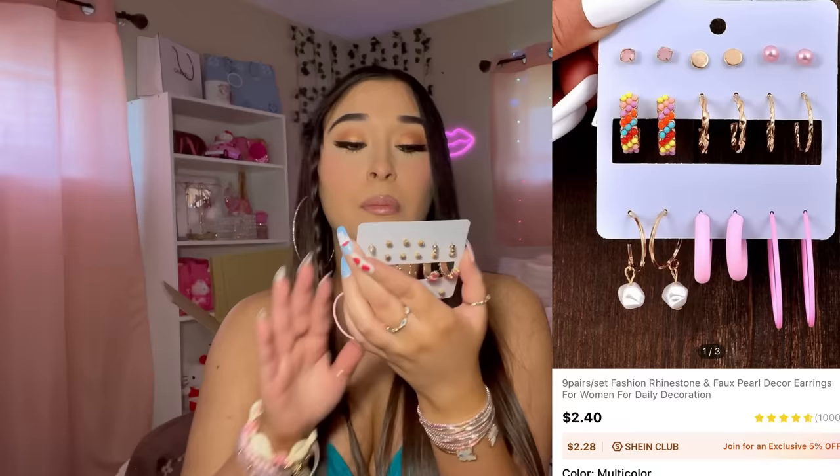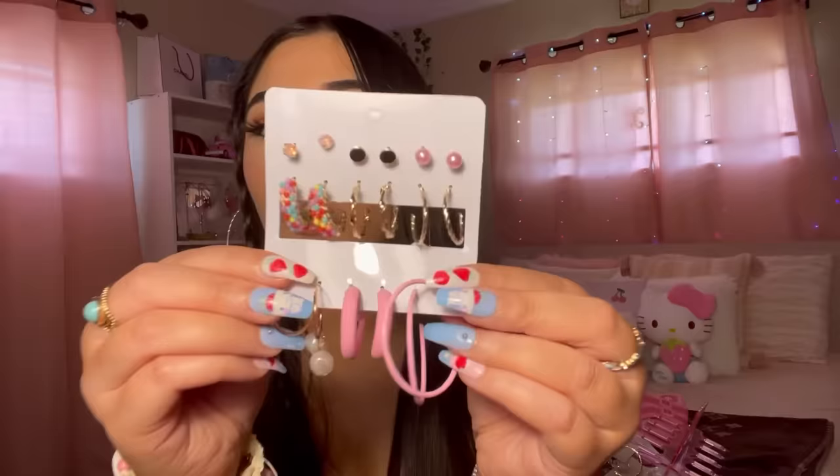Okay, we have some more earrings. Alright guys, we have some more pack of earrings. These are pink. So it has some studs, these little hoop earrings, and it also has these as well. I already have these in the other one. Okay, also comes with these pink ones and these pearl ones.